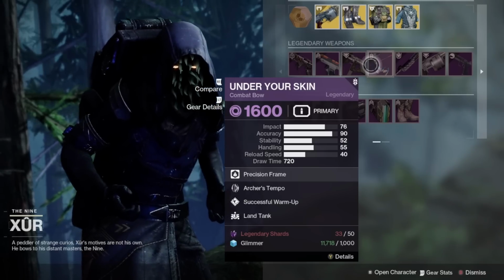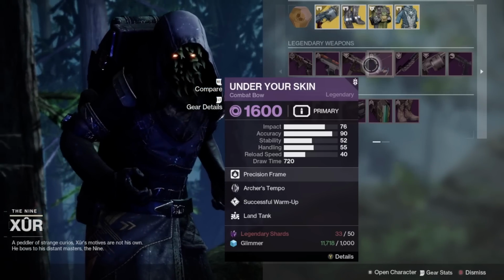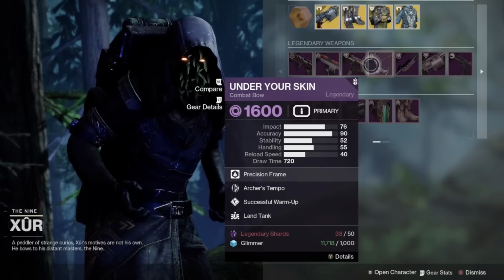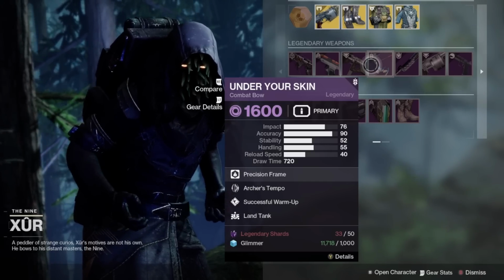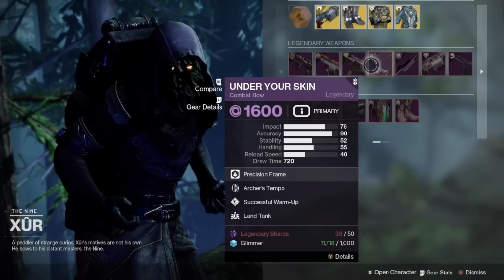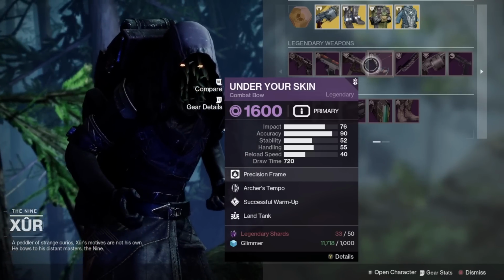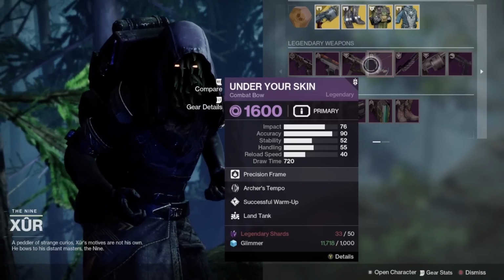If you want to have these weapons available for crafting next season, you won't actually have to wait for a red border, and you can't get red borders from Banshee-44 or Xur. They just won't drop. However, if you have 3 of that said weapon, you'll be able to use them to make them into a red border, starting, I believe, in Season 21.